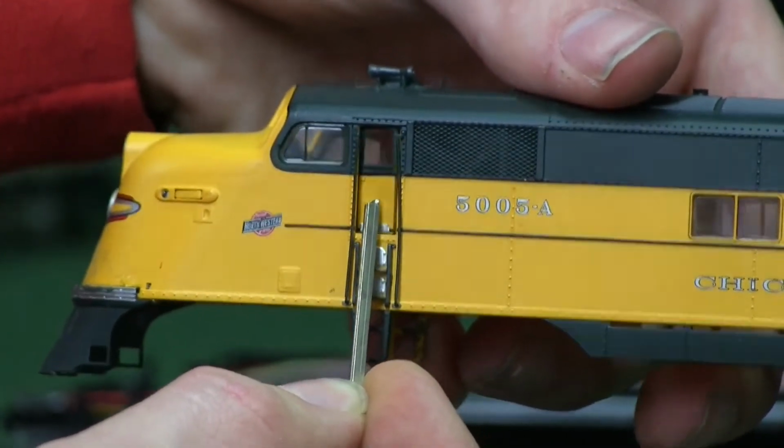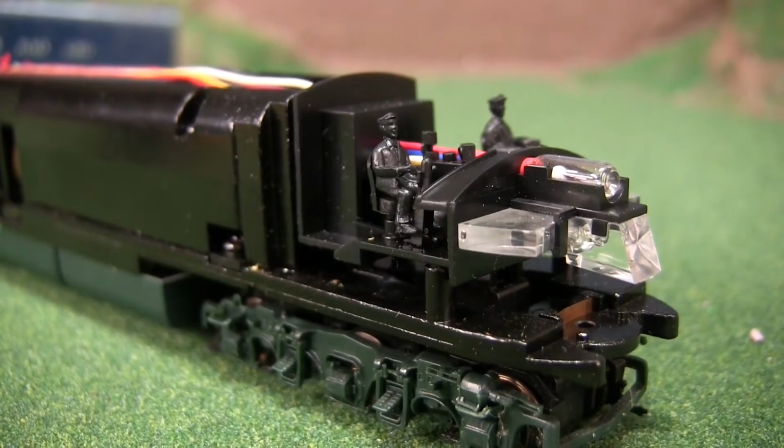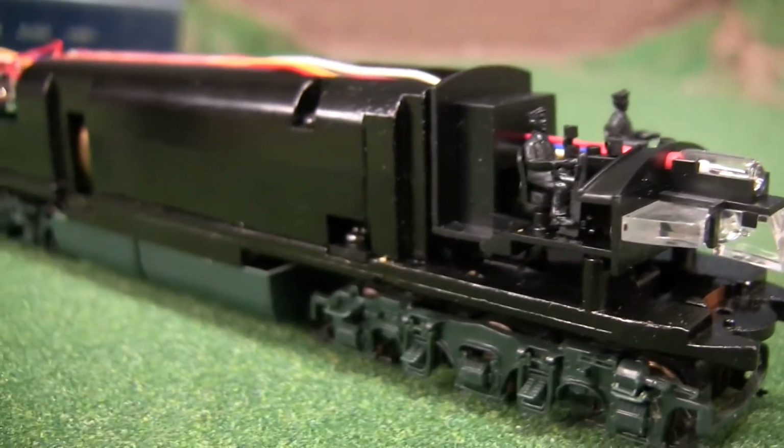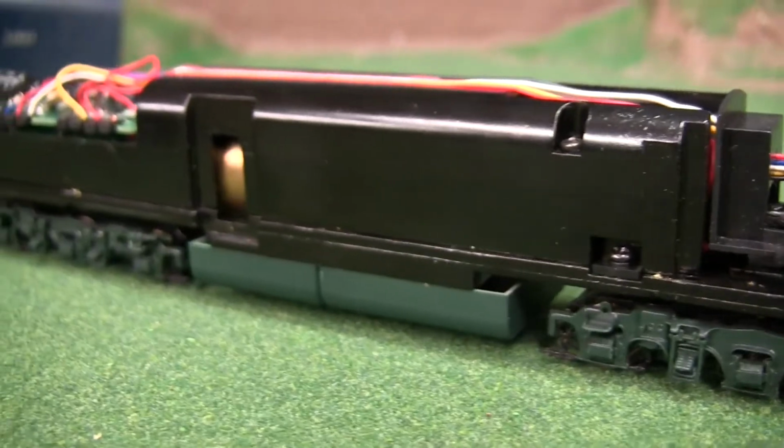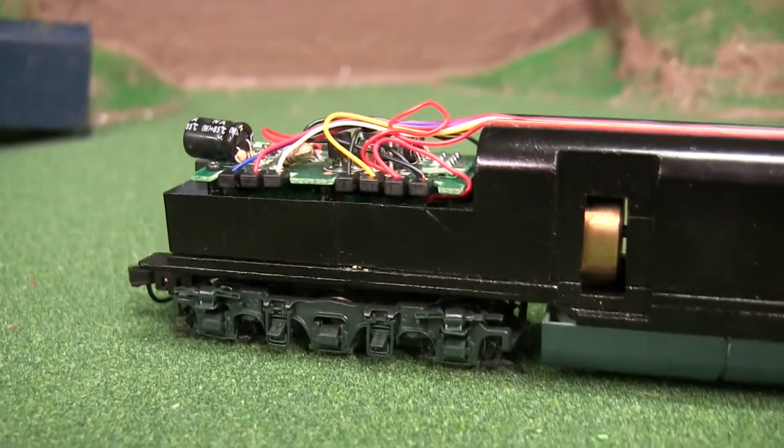Let's remove the shell and see what's inside. This is nice. There is a lot of weight inside, and there are a pair of huge flywheels. Should be able to pull the entire passenger train by itself, no problem.